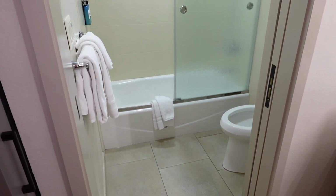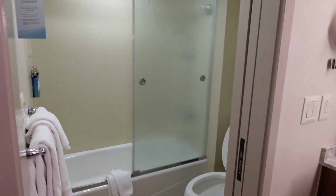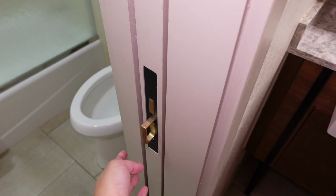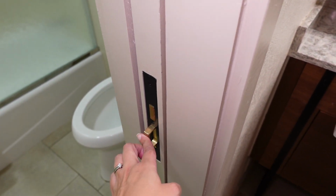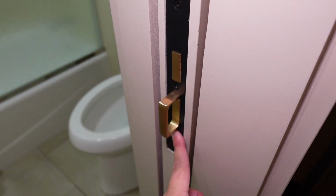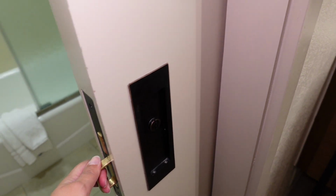Now, downside, right off the bat, pocket door. I don't really care for pocket doors. I don't like, ooh, that I like. So there's a little button here, boink, and then you can pull the door out that way.